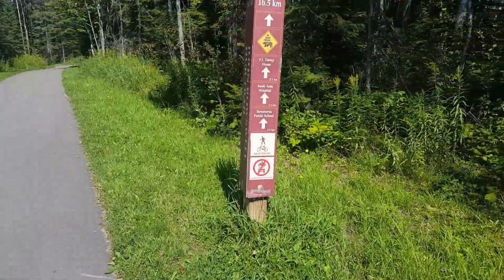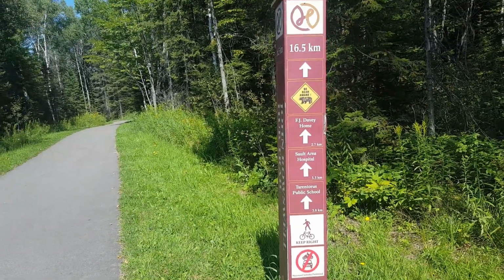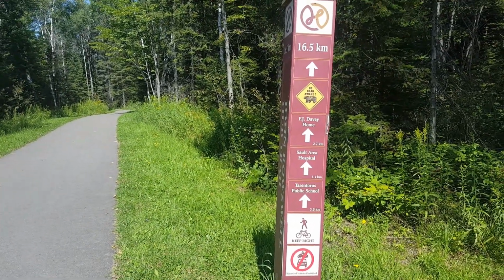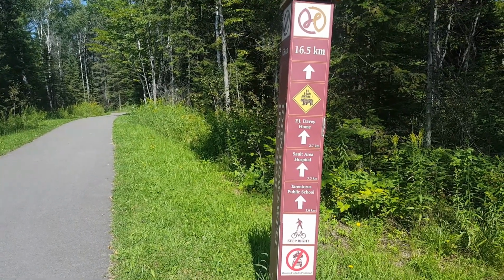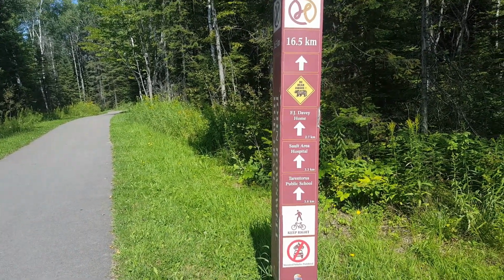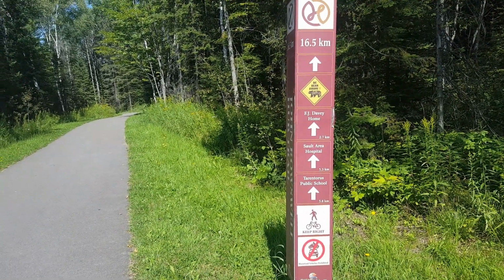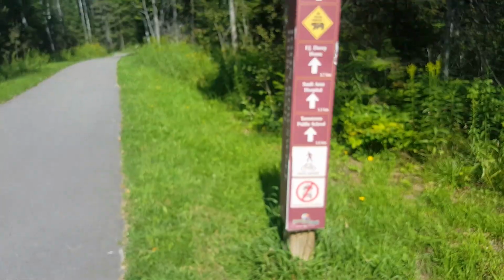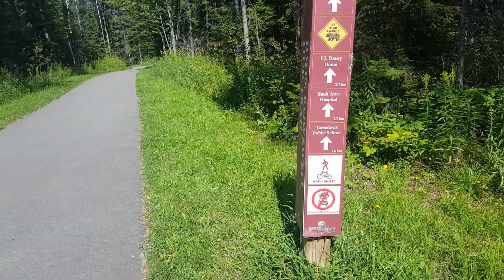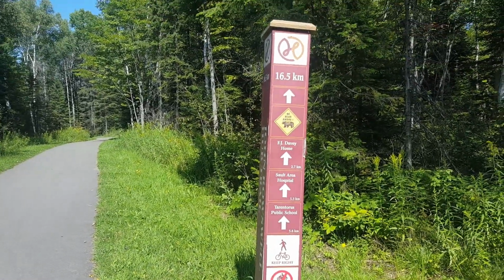So just to show you how far we've actually gone, here is yet another one of those lovely signs, and straight ahead, of course, be bear aware. There are bears around here. The FJ Davey home will be about 2.7 kilometers ahead, the hospital 3.3 kilometers, and the tourist school 3.6 kilometers. And if you are riding a bike, please keep right. No motorized vehicles. They are strictly prohibited on the trail.